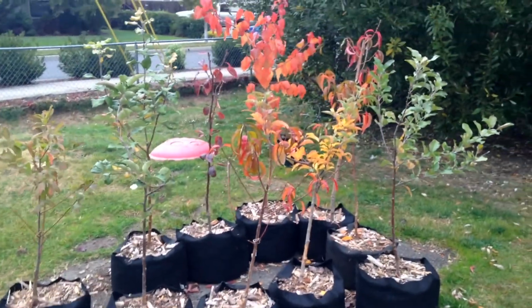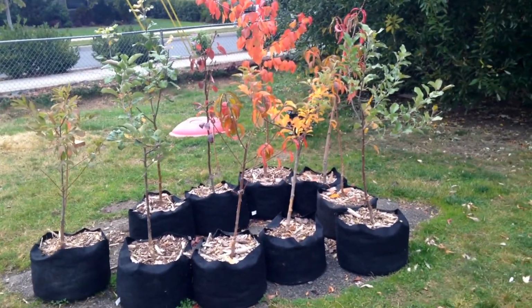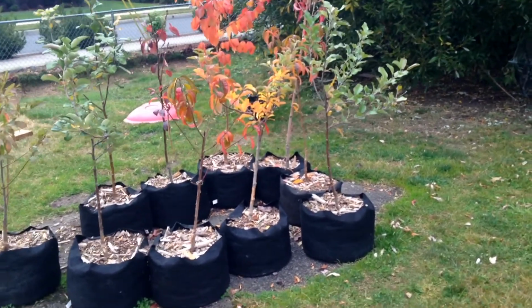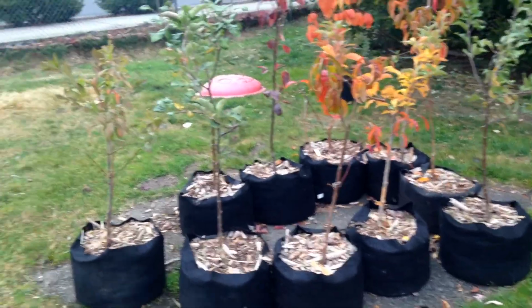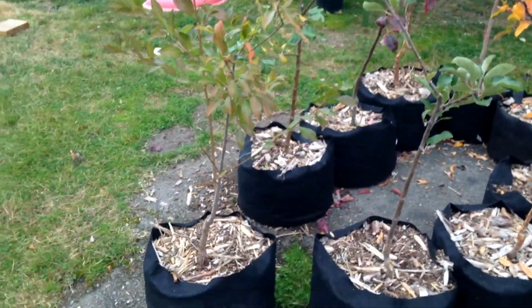And then this year I made a big investment, and I bought 15 fruit trees, I think, and I think they were all $13. I got a fig that was like $30, but other than that, all these trees, I think I paid $13 a piece for them.